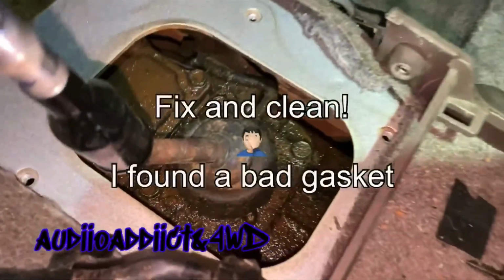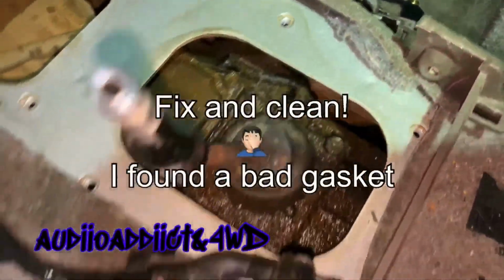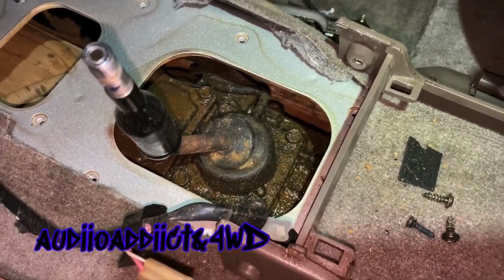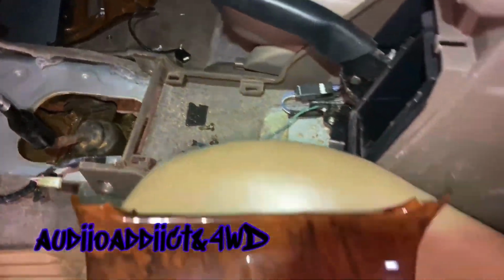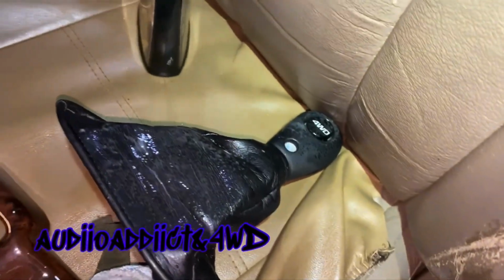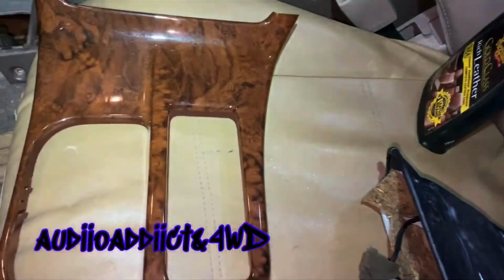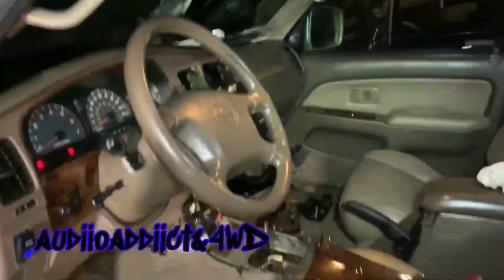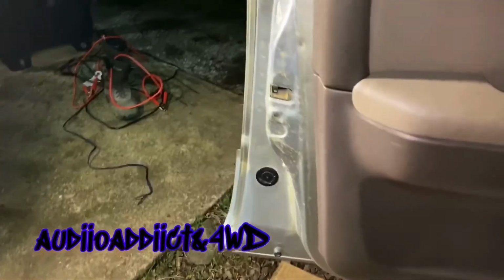So as you can see, I'm gonna clean all that mess right there. This guy looks like he did some nasty mud. And I'm cleaning out this leather. I clean this piece right here, and that's what I'm gonna do for today. Because see, already it's misting a little bit. It's gonna rain tonight.